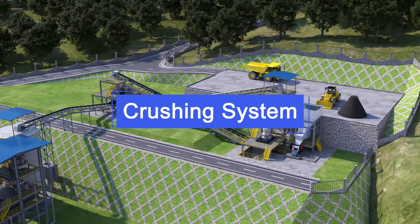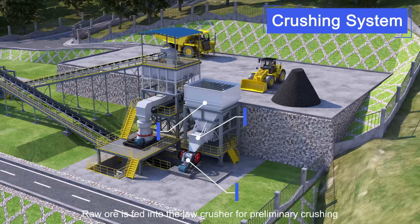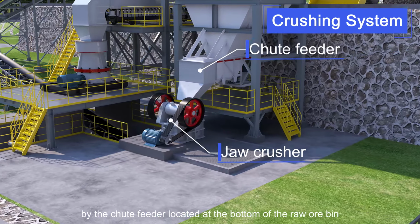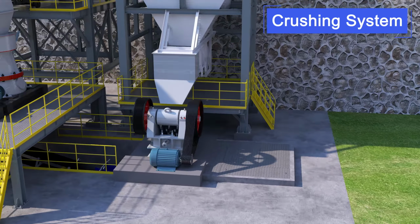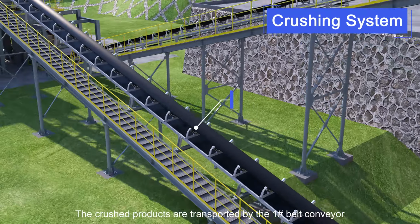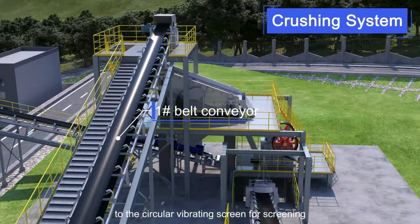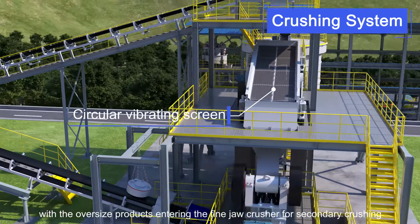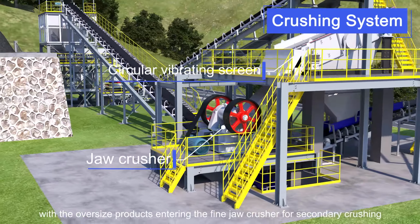Crushing system. Raw ore is fed into the jaw crusher for preliminary crushing by the chute feeder located at the bottom of the raw ore bin. The crushed products are transported by the number 1 belt conveyor to the circular vibrating screen for screening, with the oversized products entering the fine jaw crusher for secondary crushing.